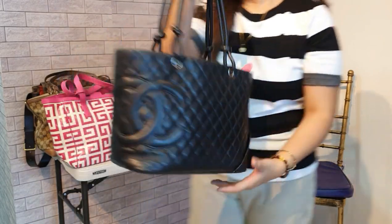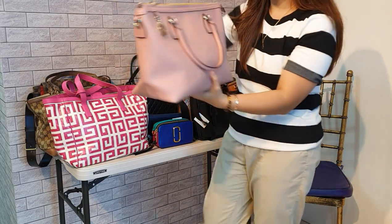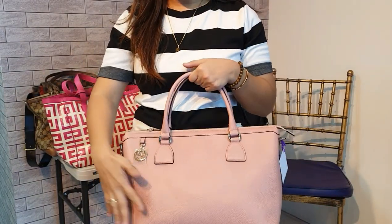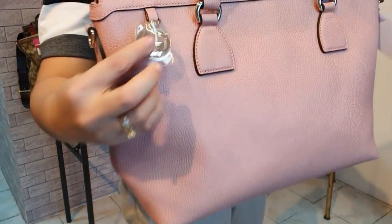Okay, 25K. Thank you. I have another brand new Gucci bag in this pink color. Ayan. So, two-way bag ito. May long strap ito, pero pwede siyang ganito lang din. Okay, with this very cute GG charm.